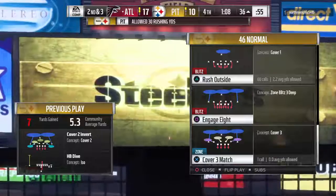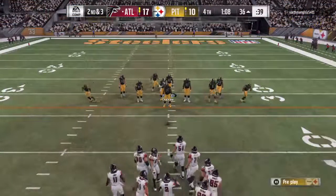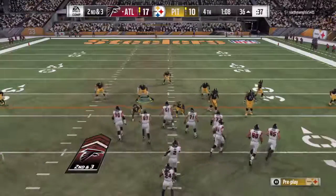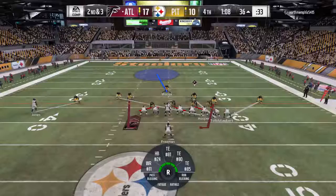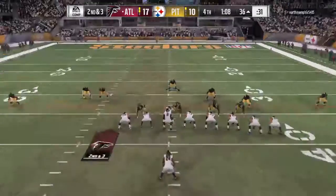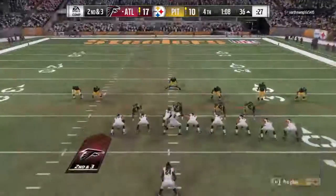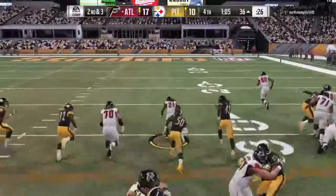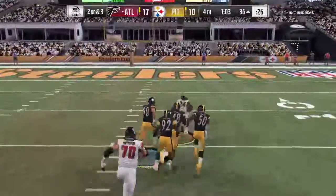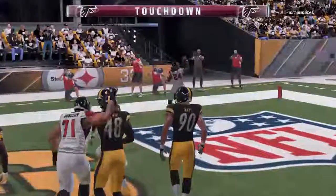And the Steelers signal for another timeout. That'll leave them with just 1 remaining in this fourth quarter of play. It's a give to Freeman running right. And he'll take it into the end zone. Touch.